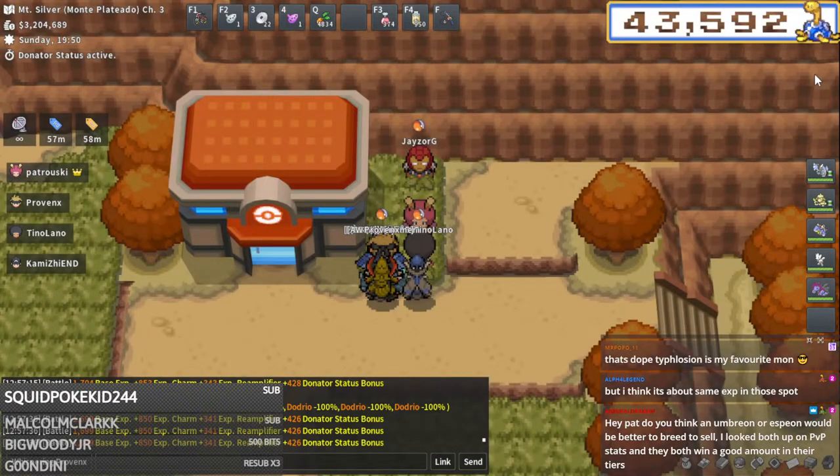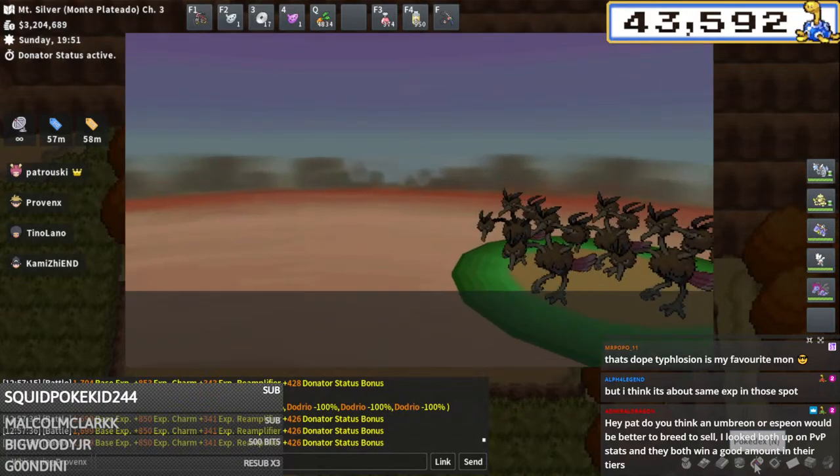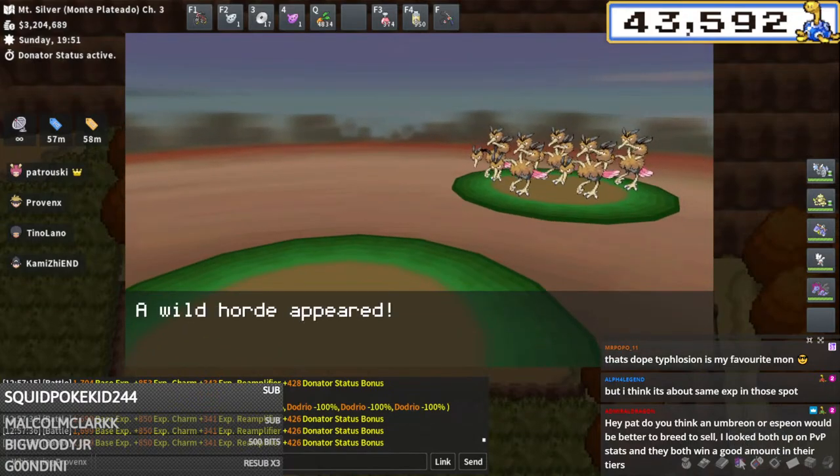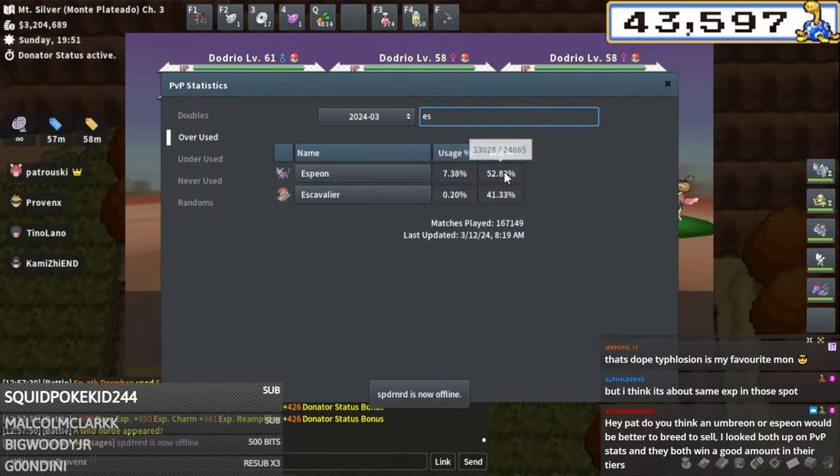Hey, Pat, do you think an Umbreon or an Espeon would be a better breed to sell? I looked up both on PvP stats, and they both have a good win rate in their tiers. I would guess, off the top of my head, Espeon, and I'll explain why, but let's check. Let's see, Espeon's an OU Pokemon, right?